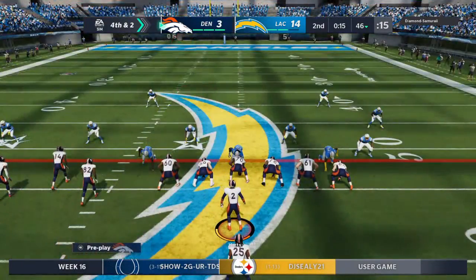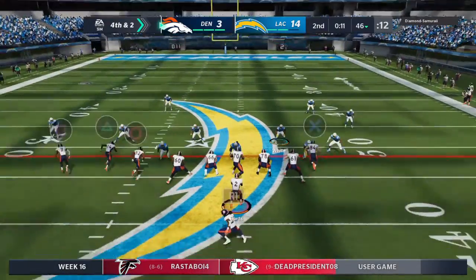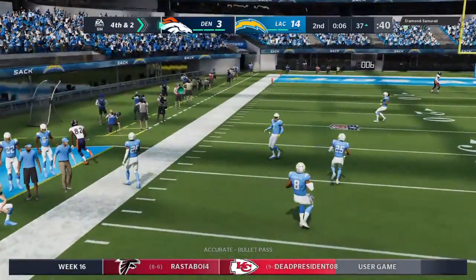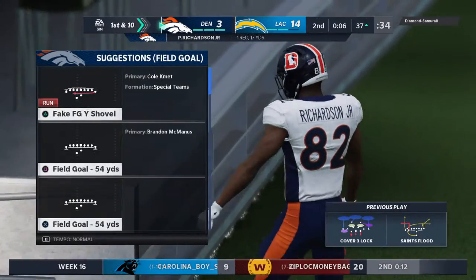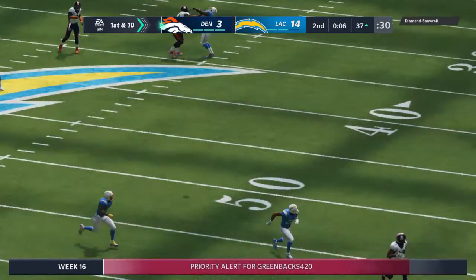And how about the call here? They need 2 yards in their own territory on 4th down, and they're going to go for it. They're going to try and throw. He'll get this to his speedster, Paul Richardson. And he's going to be out of bounds, but not before he takes it inside the 40. A curious decision to go for it, but it pays off with a 1st down.